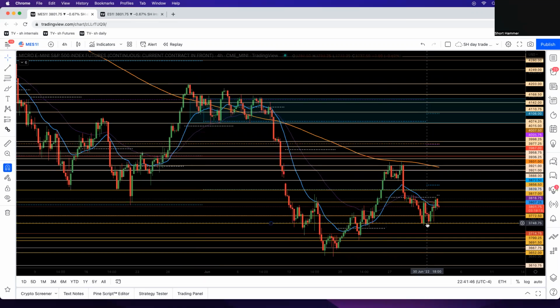MES 3747, multiple touches. Pull back here. Okay, so right around 3817. Then here 3833. Okay, so if we don't get up here around 3857s and we get negative drift, we might be seeing a 3747-ish test.